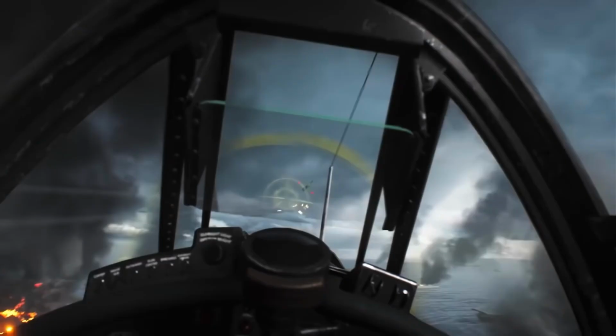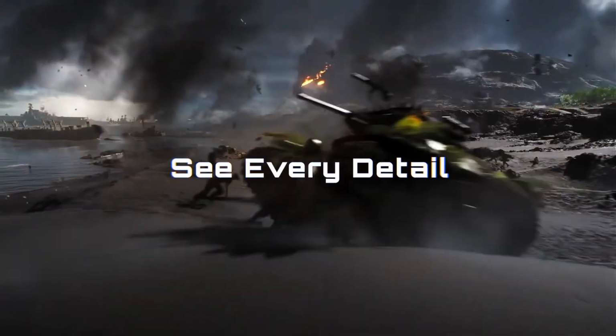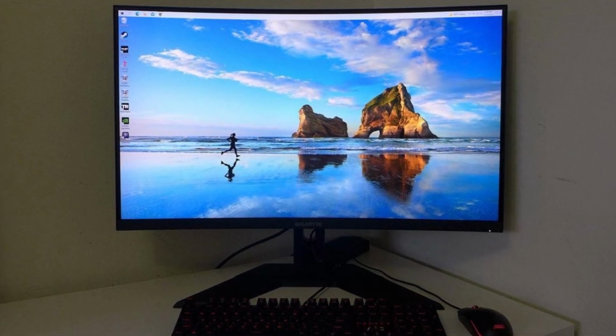The HDR 400 support is alright, but nothing special. But when you factor in the excellent price for this kind of curved display, you get one of the best 4K monitors for gaming by value on the market. Just don't expect much from the built-in speakers here, they barely get the job done.